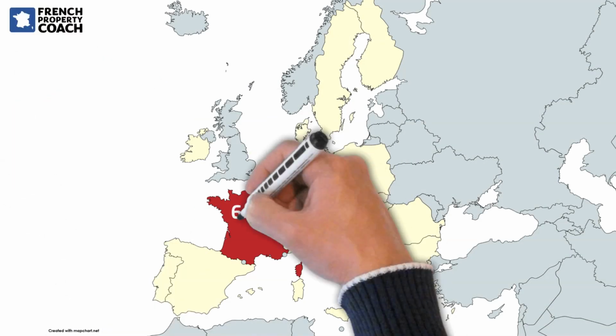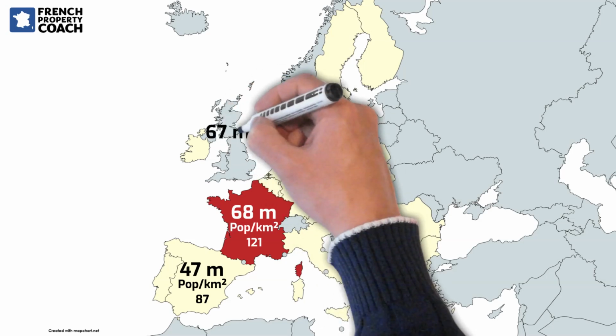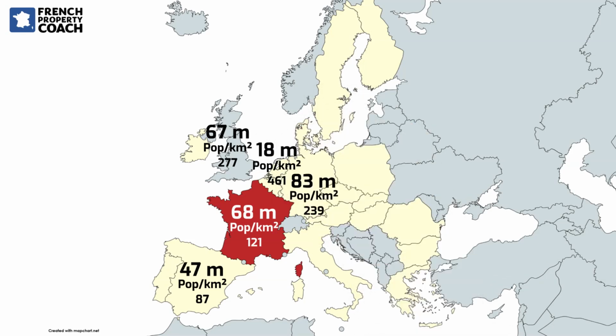With 68 million inhabitants and over 550,000 square kilometers, France has a population density of around 121 people per square kilometer, which makes it quite underpopulated compared to its neighbors. Well, apart from Spain, where there are only 87 people per square kilometer, but that's because the center of the country is actually a desert. The population per square kilometer is 277 in the UK, 239 in Germany, 461 in the crowded Netherlands, and 195 in Italy.